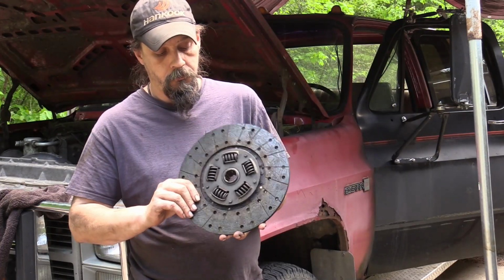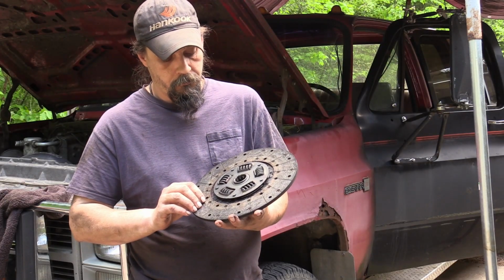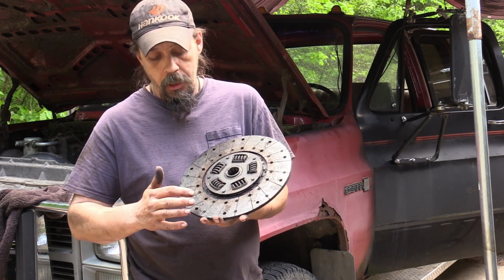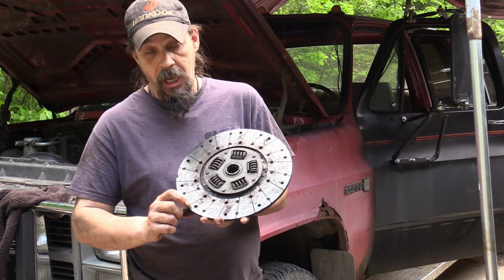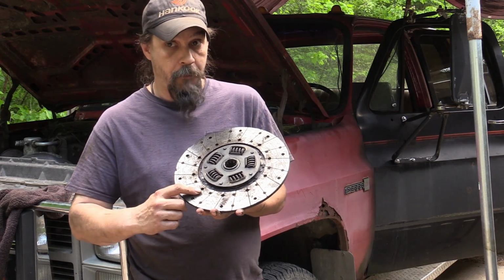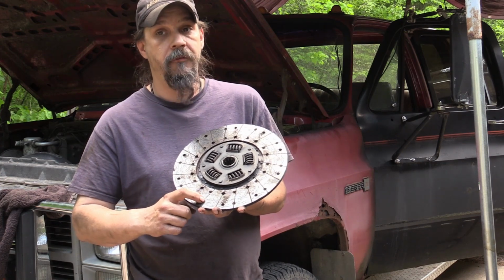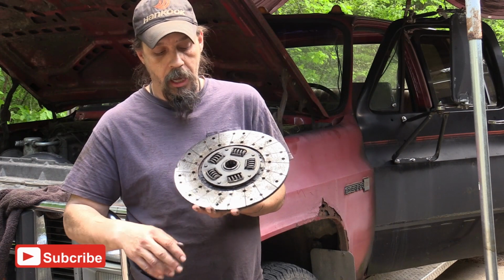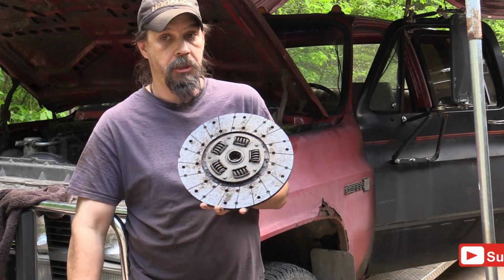So the scuzzy marks and all of the lines, that's from use? Well, the lines aren't there from use. The lines are to tell how much material is left usually. Because when they get down to that point, you'll get down to the rivet level, and that's usually when it's completely worn out. I probably could have got away with doing another clutch adjustment on this one.